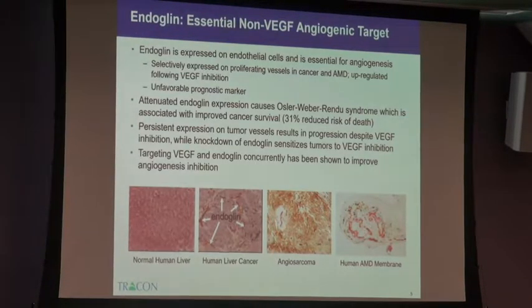Just going to tell you a little bit about the target and why it's important and why we're focused on angiosarcoma initially. Endoglin is a target that's expressed on proliferating endothelial cells. So it's expressed on the tumor vasculature of every solid tumor. If you look at this slide, the liver cancer picture and the normal liver adjacent to it, endoglin is not expressed on resting endothelial cells, but it's expressed when endothelial cells proliferate, as they do in cancer. So you see dense expression, for example, in the liver cancer on the tumor vasculature.